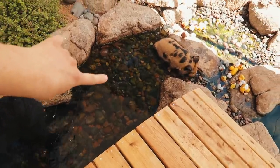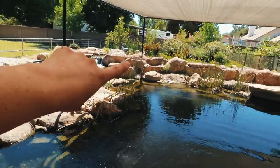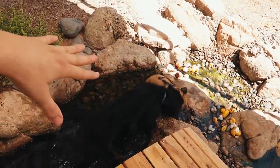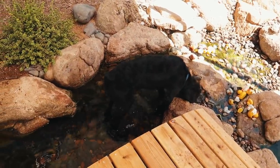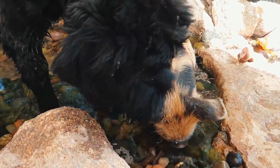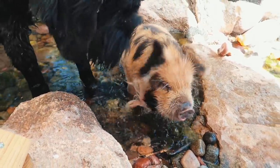The intake is where all the water gets sucked in to get pumped back up here to get filtered. So all the flow of the water comes this way. And so that's why this is so shallow. It kind of is a natural skimmer and it gets the stuff off the top of the pond. Oh my gosh, she's gonna just play with those rocks. If she swallows a rock, huh? Oh.